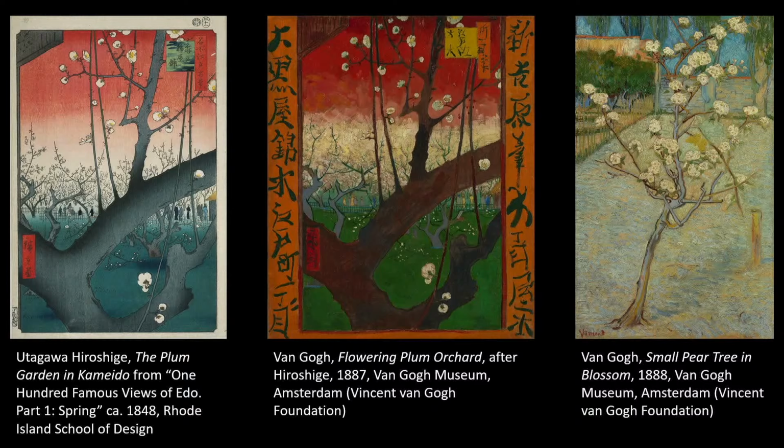Perhaps the biggest lesson that Van Gogh learned from Japanese woodblock prints was the benefit of depicting a single subject over and over again in order to distill its most essential characteristics, both symbolic and physical, a lesson that defined his work in Provence.